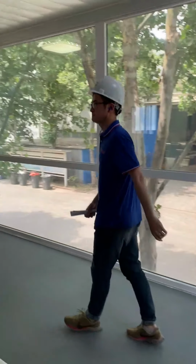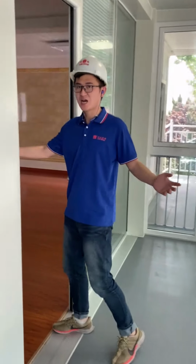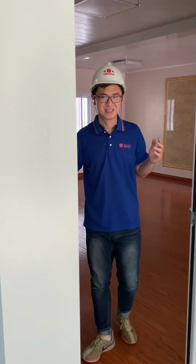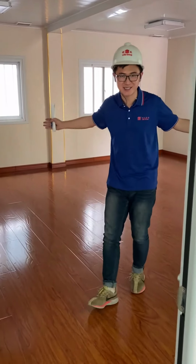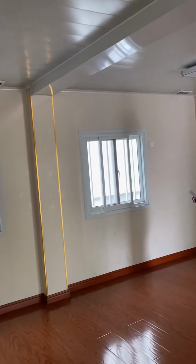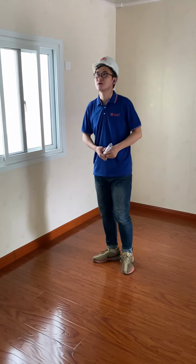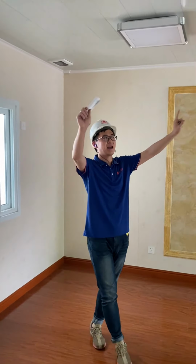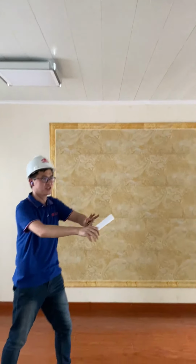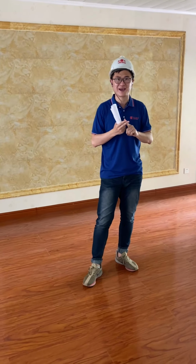And now you are watching our meeting room. So that is a huge space, right? It's very huge space. So you can have a meeting here, or you can do it as the office. Power distribution and four LED light. Actually, this space is built by two flat packing container house.